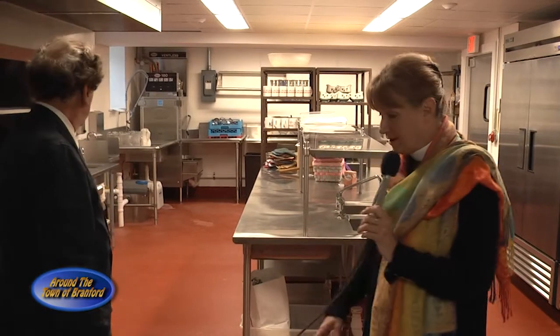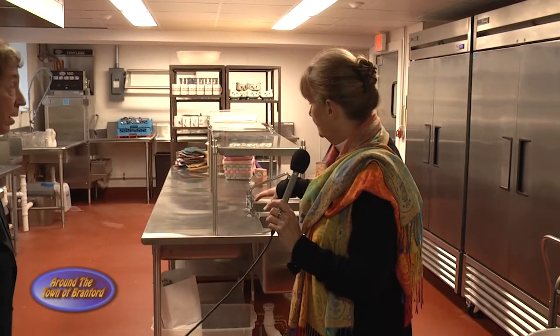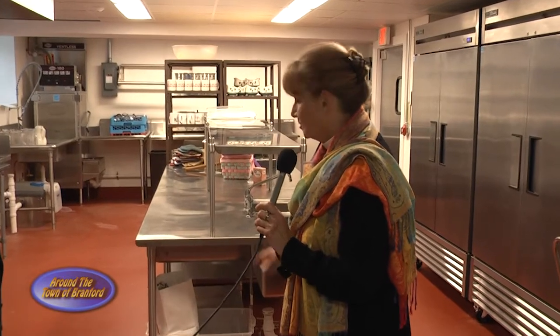This was a huge part of trying to figure out how to do this. It took our architect and a kitchen consultant and then the health department and everybody making sure that this would be a truly functioning commercial kitchen. And so what we have, all the surfaces are stainless steel. They're the easiest to clean. They, you know, get a little scratchy every now and then. We're still figuring that out.